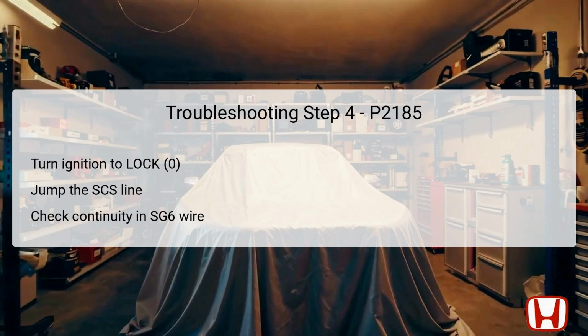Test point 1 is at the ECM connector A, number 10, black wire, and test point 2 is at the ECT sensor 2 connector, number 1, black wire. This test aims to ascertain whether the SG6 wire is intact and without breaks.